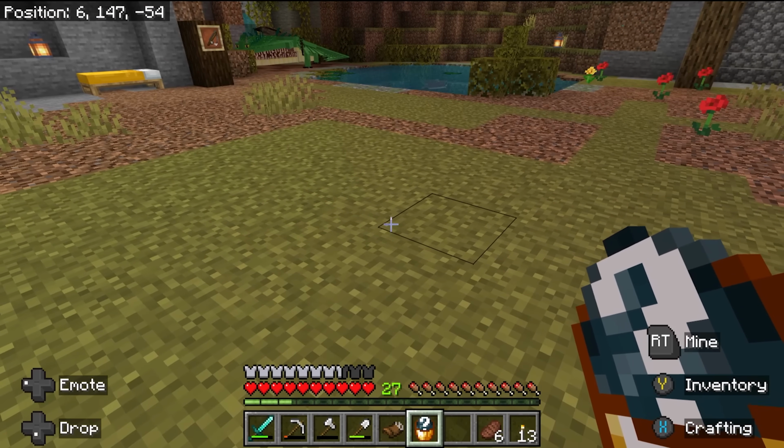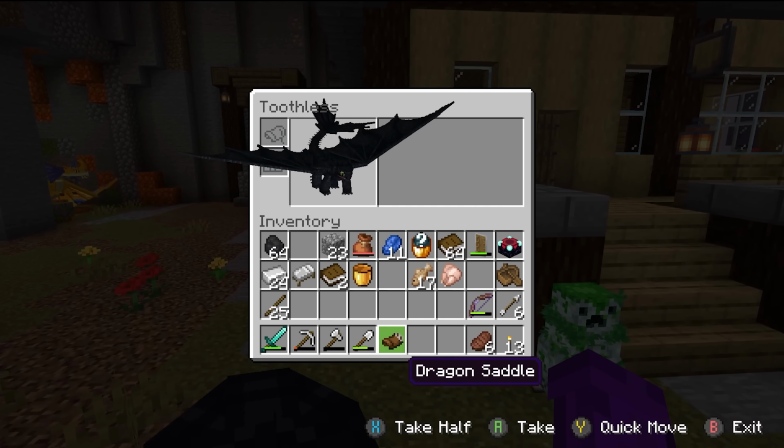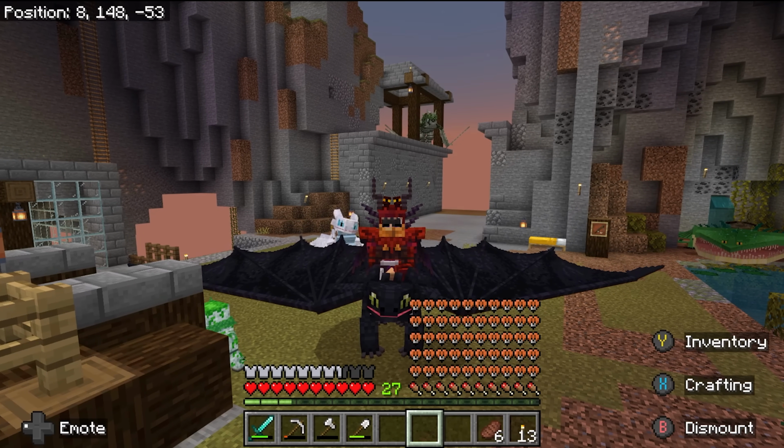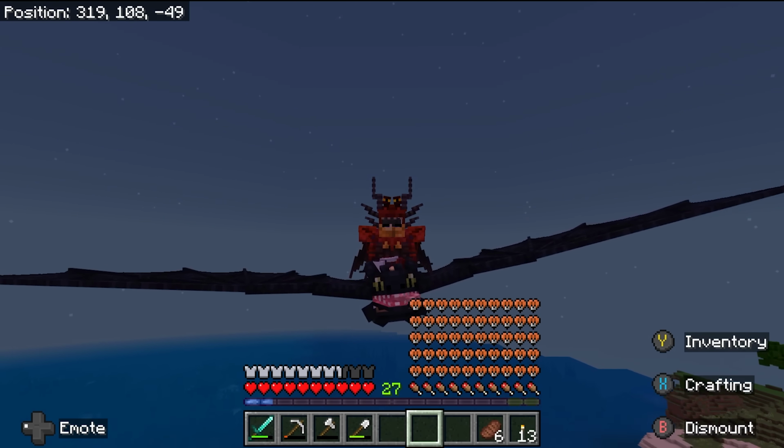Okay, everybody, here he is. It's Toothless. Let's go ahead and stick a saddle on him. And we finally got him. We finally have our night fairy. Let's take him out for a quick fly. Oh, yes. This is everything I wanted.